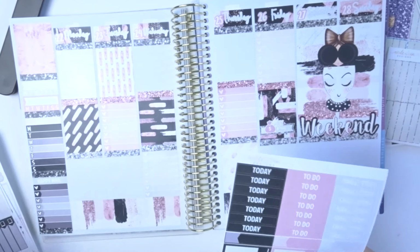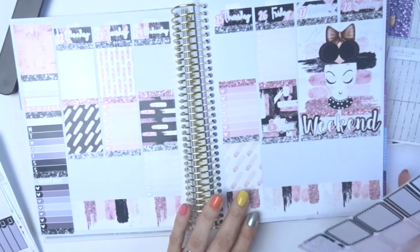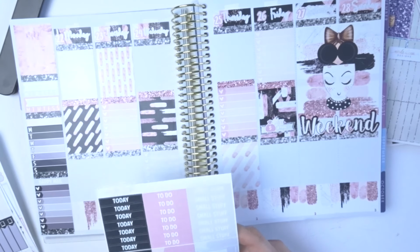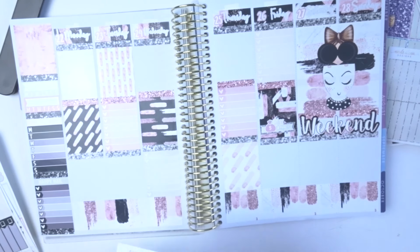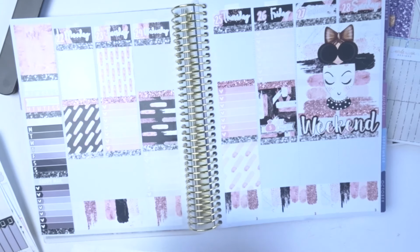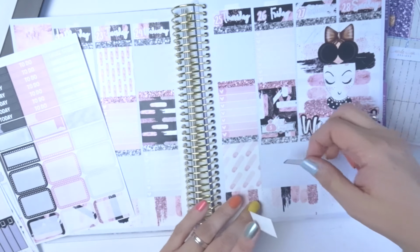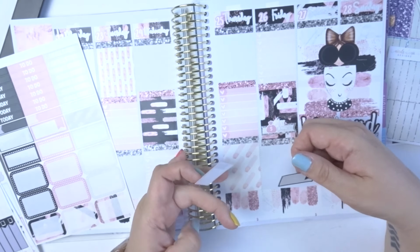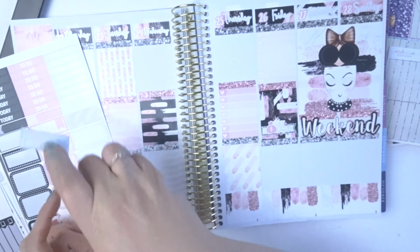All right, I need this sheet right here. On Friday, really the only thing I need pulled is a gray and a black. But we're going to put the black down here, right? Why would I pull two of the same box? Because I am brilliant, that's why.